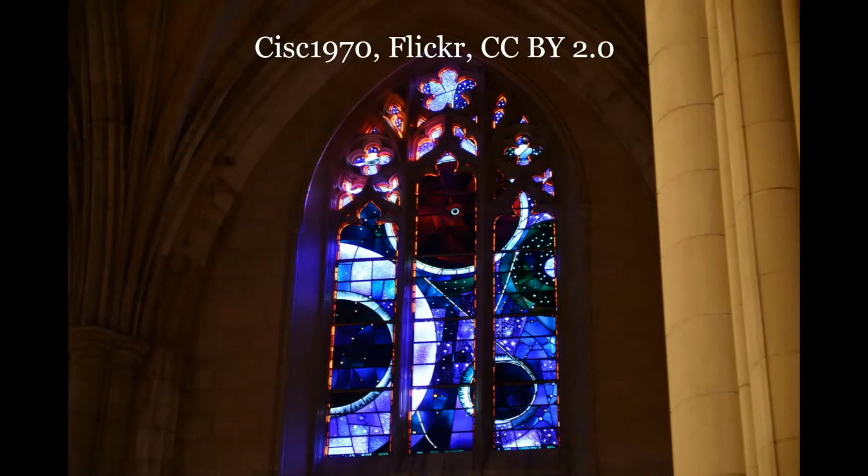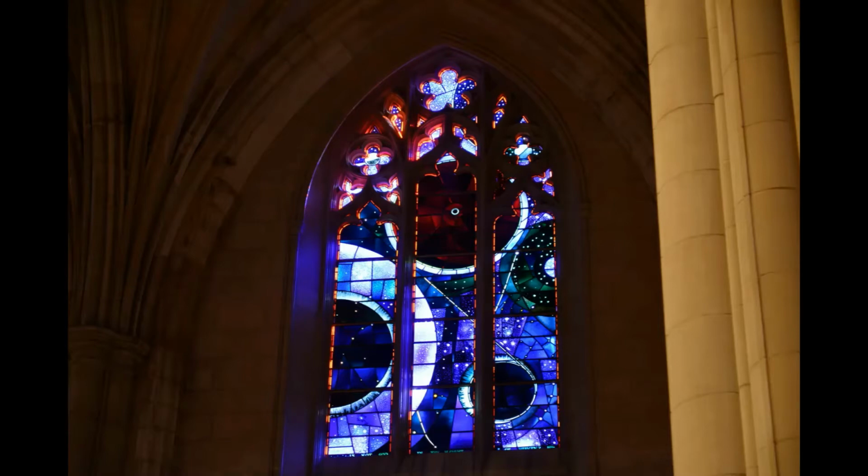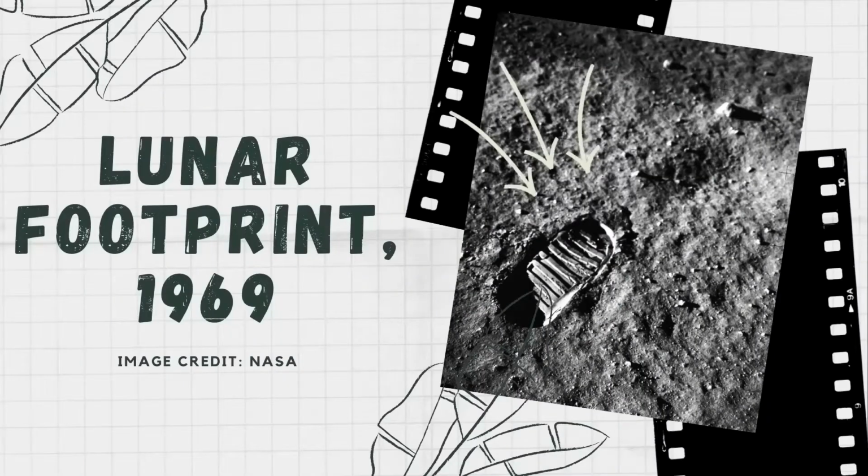The window, which is technically called either the Science and Technology or the Scientists and Technicians window, I've seen both, was gifted to the building by Thomas O. Paine, who had worked as an administrator for NASA. It's intended to celebrate man's iconic journey to the moon in 1969 on the Apollo 11 mission, during which Neil Armstrong became the first human to set foot on the lunar surface.